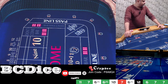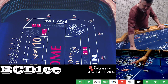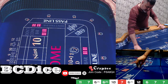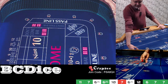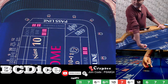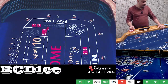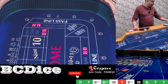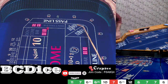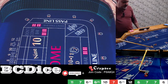Okay, so go ahead, get your bets in. We got two 617s back to back. So we'll adjust our grip ever so slightly. Two, 4, 6, 2, 4, 6 on the come out. Got a 2, 4, 6.